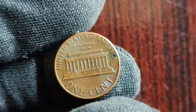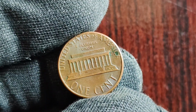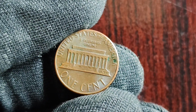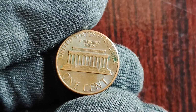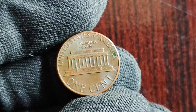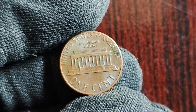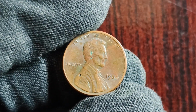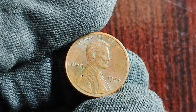A quick tip: if you think you found a valuable penny, handle it carefully. Use gloves if possible, and avoid touching the coin's surface with your fingers, as oils from your skin can damage the coin over time. Place it in a protective holder or case to preserve its condition. The better the condition, the more likely you are to get top dollar if you decide to sell it.